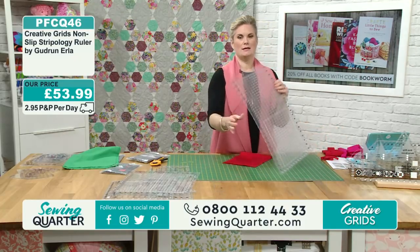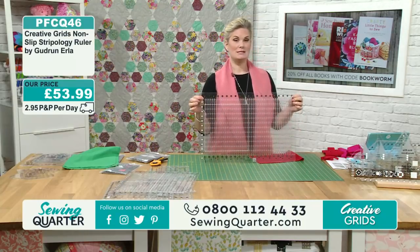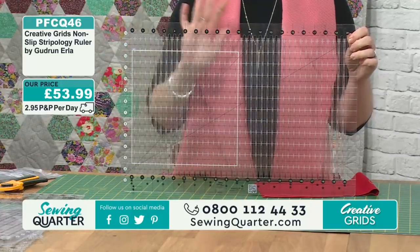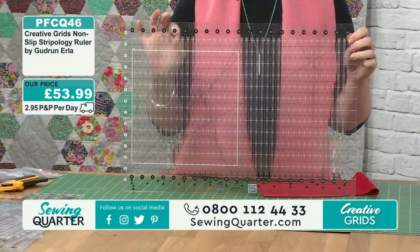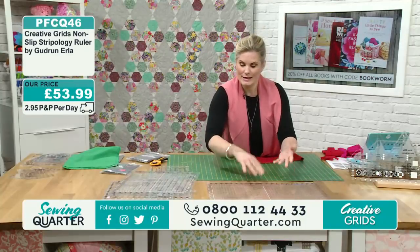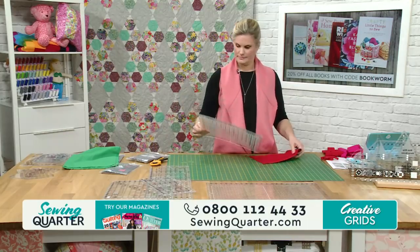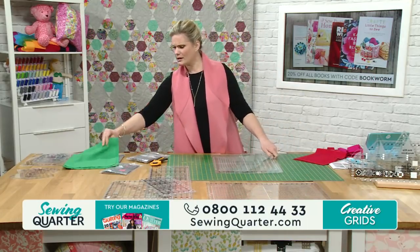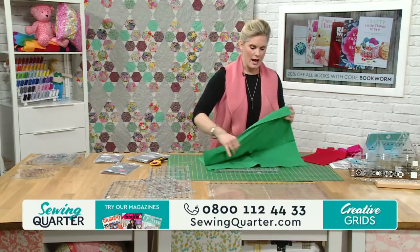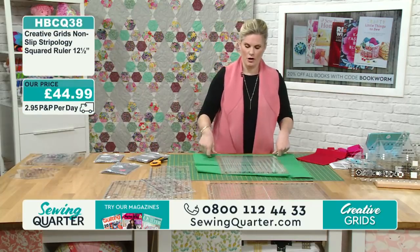And so this is the one I personally went for, the 20 by 14 inch. This is personal preference. Both will do the same job. But the smaller one is great if you are squaring up your blocks or making your own charm packs and things like that. You can do that with the other, absolutely you can. But this is 12.5 by 12.5.